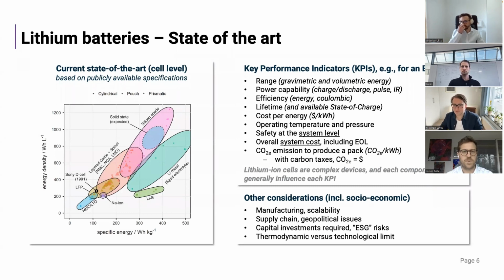And batteries, of course, are very complex devices, and each component, not just the active materials, will influence each KPI in some form or another. And then, of course, there are other considerations, such as the manufacturing and the supply chain, which Ulrico and James will go into a little bit more later.